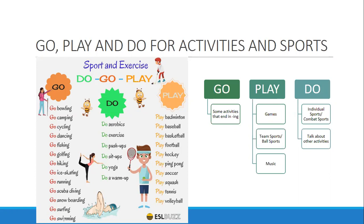What's the only thing all these activities have in common? What do you think? ¿Qué tienen en común todas estas actividades que van con go? What can you notice?